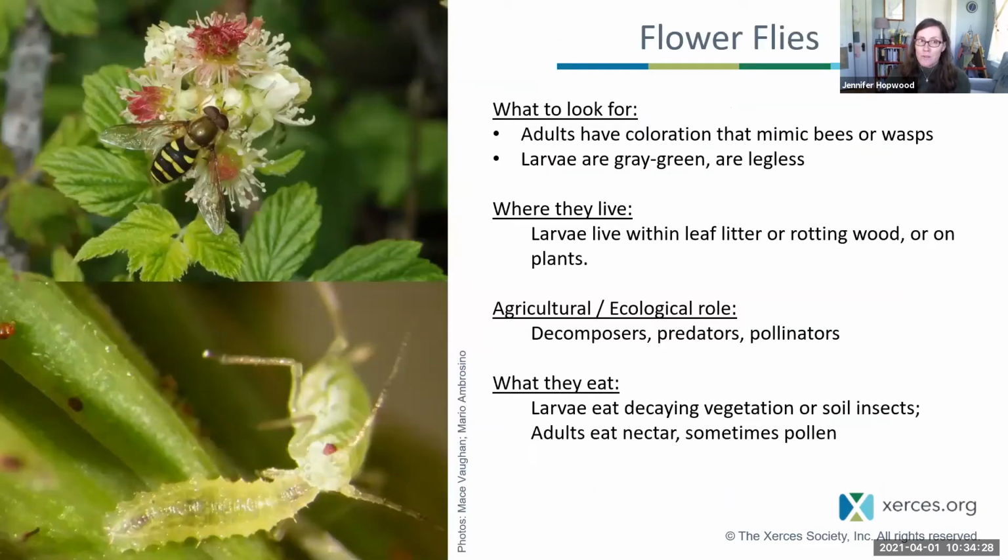Another group of important flies on working lands are flower flies. These flies have a coloration that mimics that of bees and wasps. The adults are often found on flowers as well. They drink nectar and sometimes eat a little bit of pollen. And flower flies are the most important non-bee pollinators of crops. And they are also important pollinators of wild plants in different settings, especially in high altitudes.